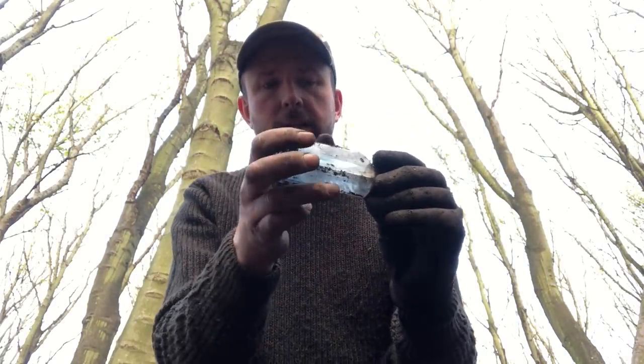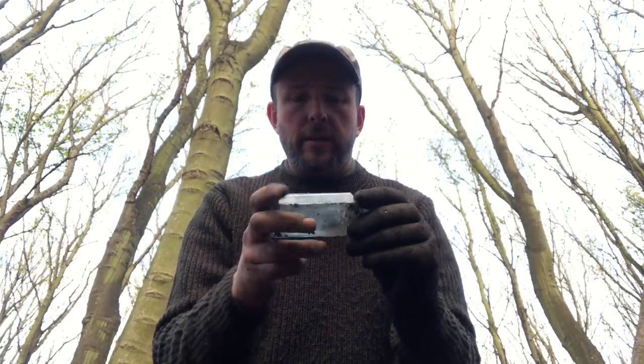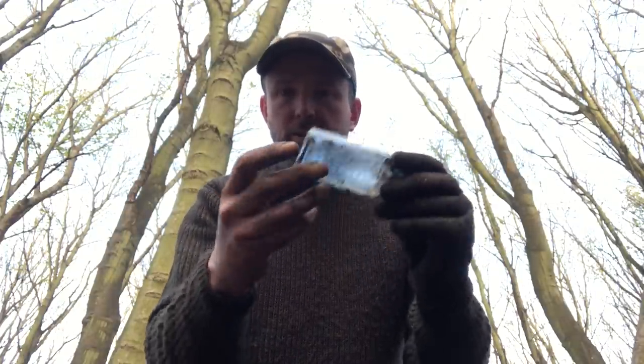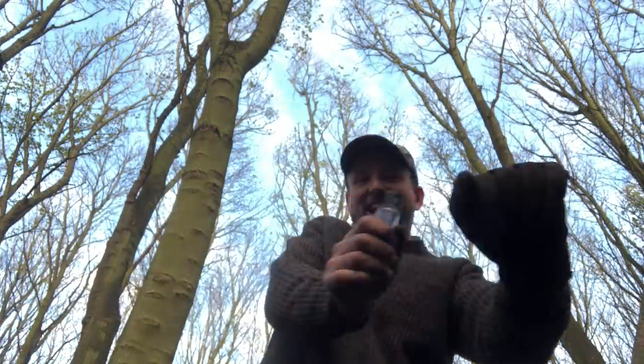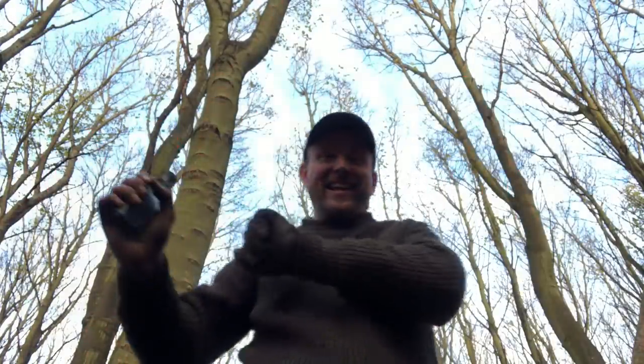Lovely. Ice blue. Beautiful. Lovely condition. I don't think it's even sick inside at all. Sometimes they are with ice blue. But yeah, gorgeous. So, underneath the soil or buried in the ground, there's a lot of treasure to be found.